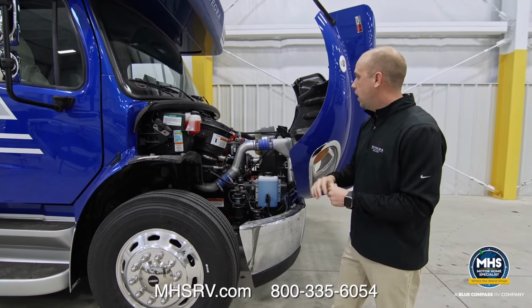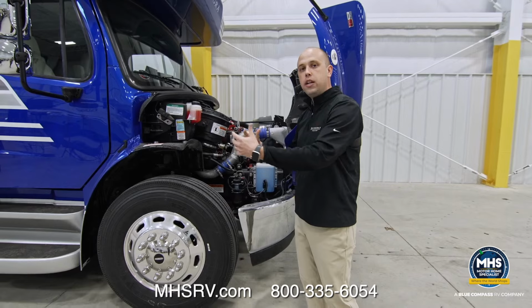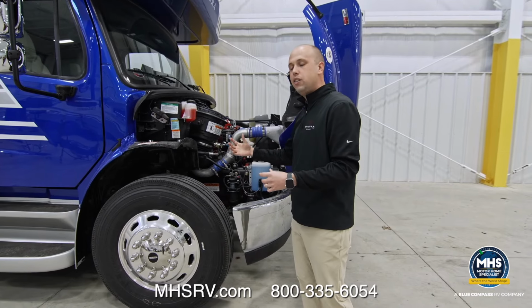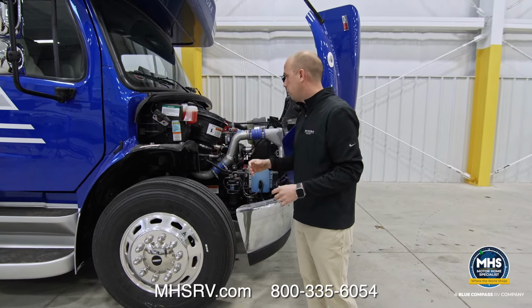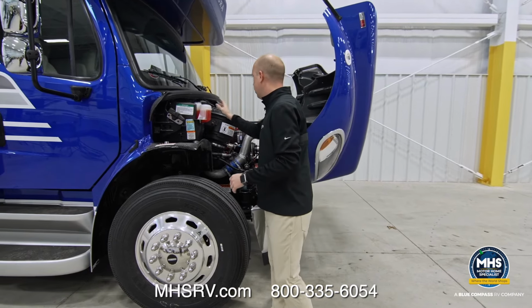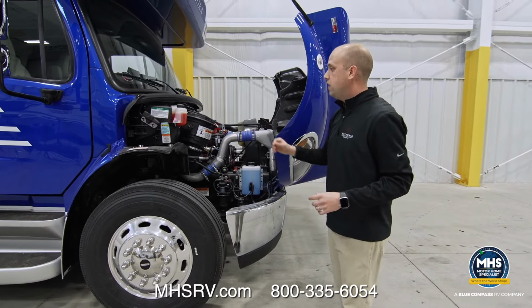The Super C design is really unique in regards to you still get a lot of the luxury amenities of a diesel pusher motorhome with easier access and a little bit more heavy iron in front of you rather than in a traditional diesel pusher. So again, if you do need to check your oil, check your filters, whatever it may be, it's something that you have quick and easy access to.